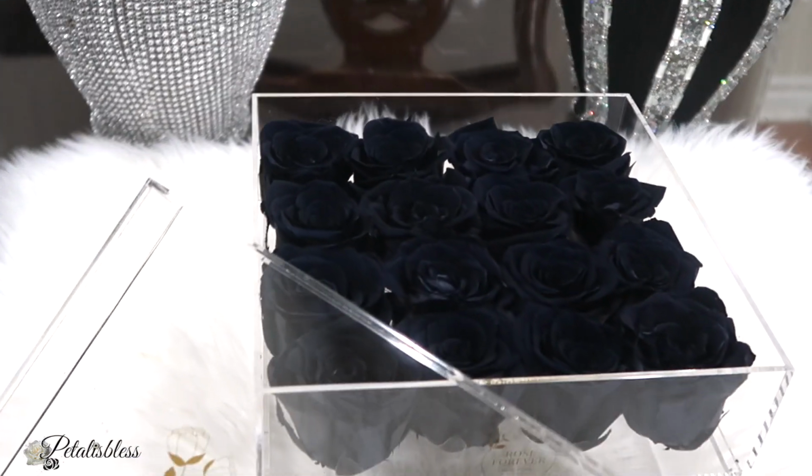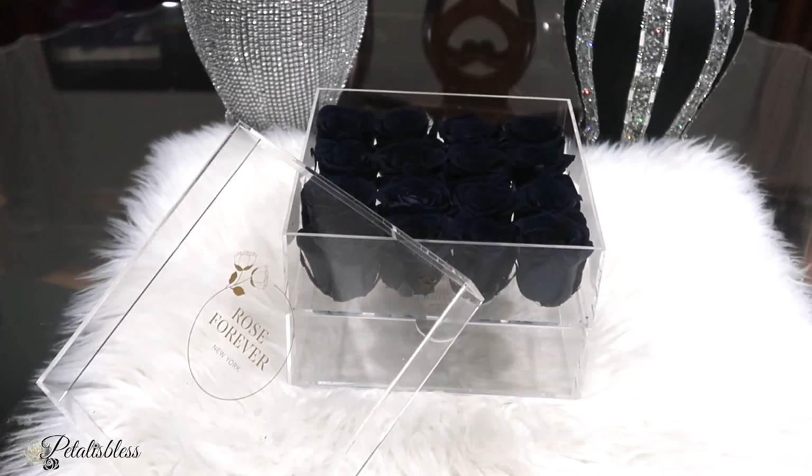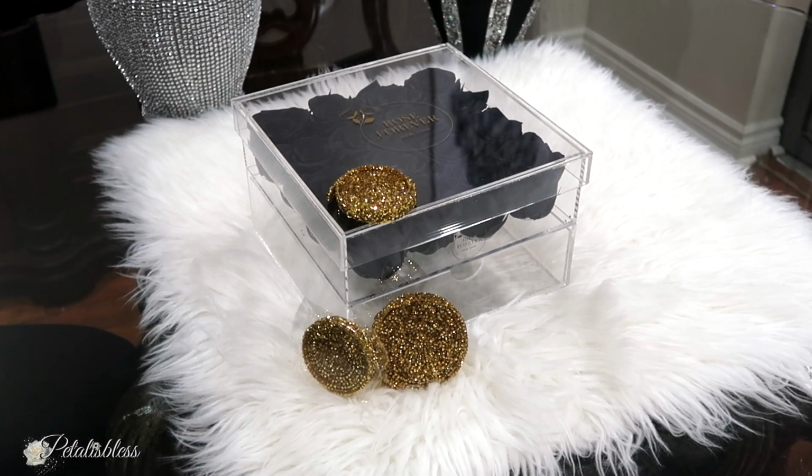Also, alright everyone, you know your girl is not a plain Jane. So I'm going to decorate my box. And I'm going to use these gold ribbons to add some decor to my box. Show you different options of keeping it plain.